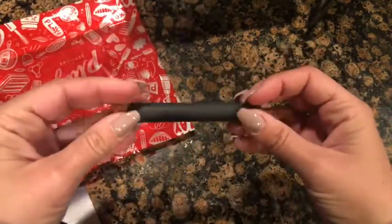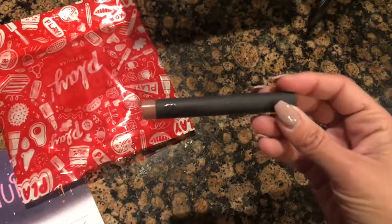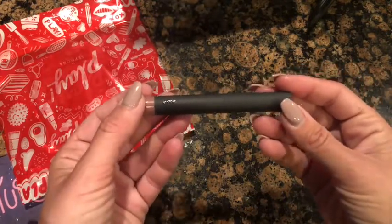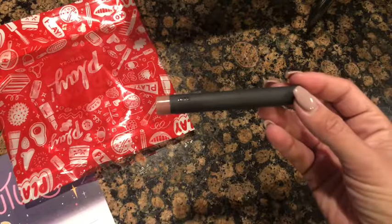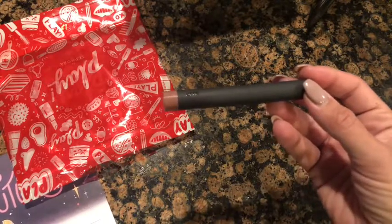And then the last but not least in this box is from Bite Beauty. It's the Glacé Matte Cream Lip Crayon. And it's in the shade Glacé. It's a high pigment lip crayon in a dusty mauve shade with a matte finish. It's a long wearing formula, makes skin look supple and smooth with every swipe. Orange peel wax seals in moisture for a water resistant yet hydrating finish.